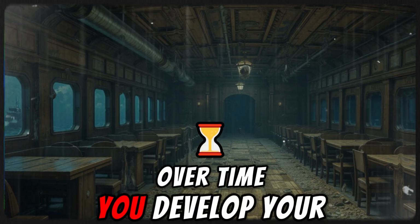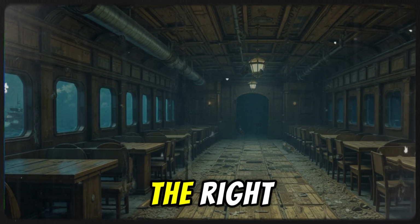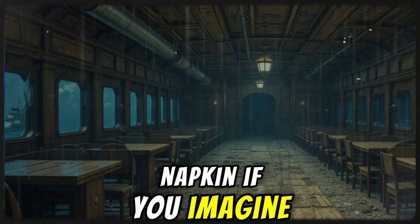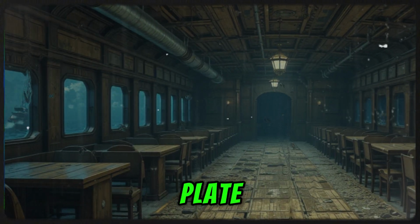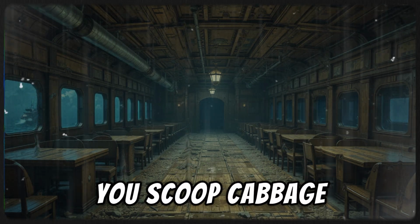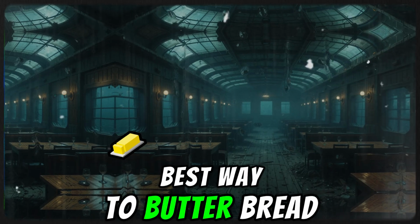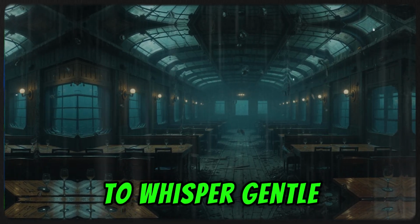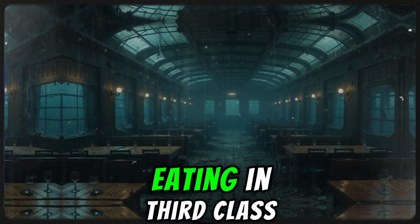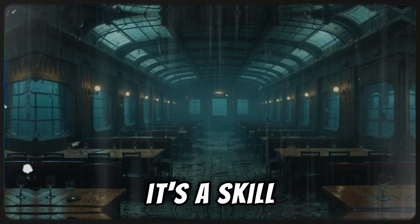Over time, you develop your own system. Fork in the left, spoon in the right, napkin if you imagine one hard enough in your lap. You chase boiled carrots across your plate like a surgeon. You scoop cabbage with tactical precision. You discover that the best way to butter bread without it crumbling into sad, floury debris is to whisper gentle encouragement. Eating in third class isn't just a necessity, it's a skill.